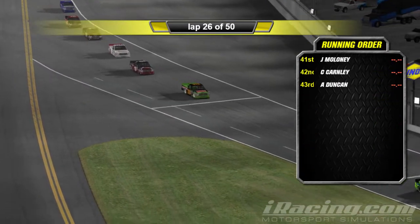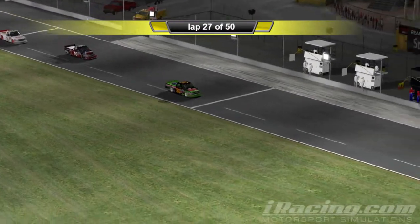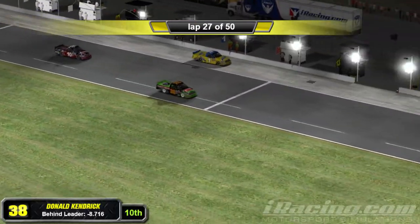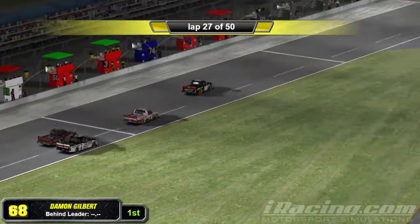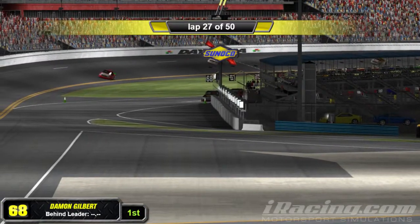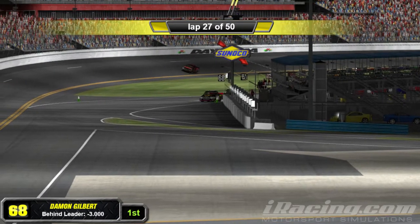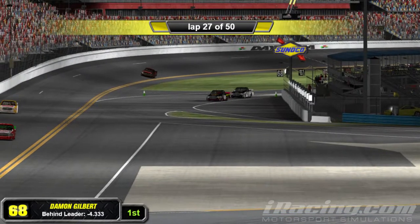Our leaders are on pit road. Let's go back to live action. Damon Gilbert brings them down. Tires are not a big deal here. They're probably going to get fuel only. Couple cars stay out. They might be lap trucks. We'll have to see. Yep, fuel only for our leaders.